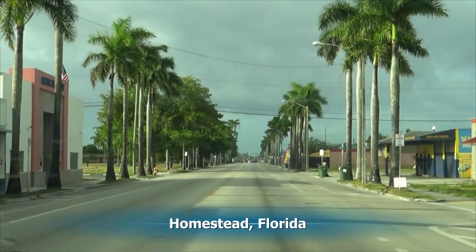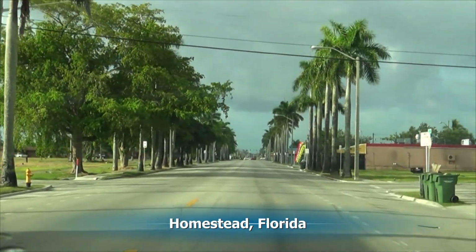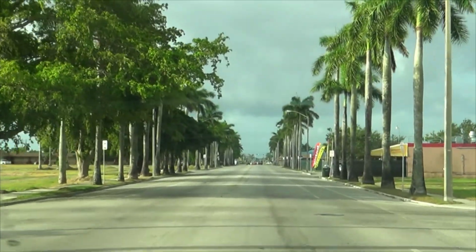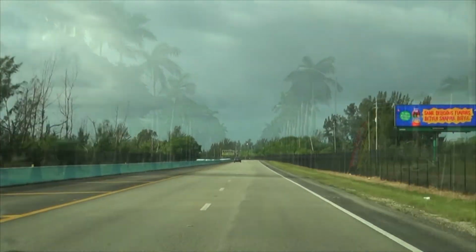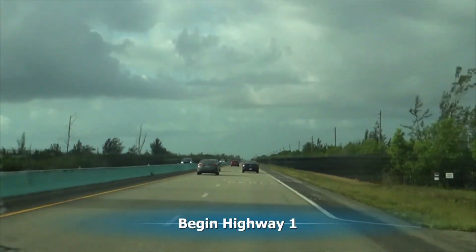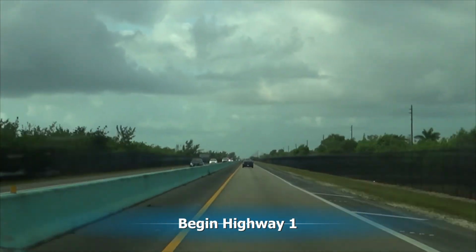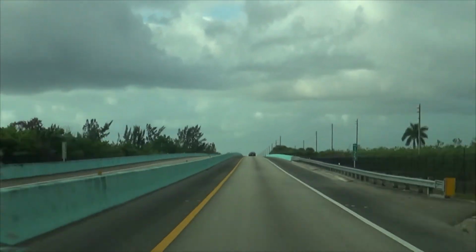We passed through Homestead, Florida that was destroyed by a hurricane several years ago. Seems to be rebuilt a lot. And soon we're heading down Highway 1. You'll notice the high fences on each side to keep animals off the road, and a partition down the middle to keep cars from hitting each other.